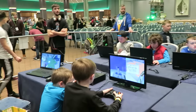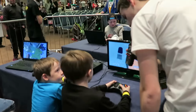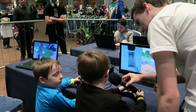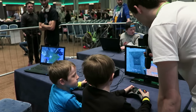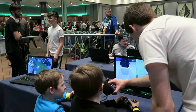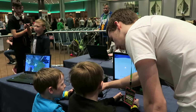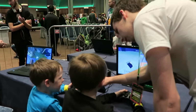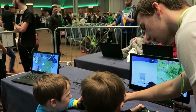Have fun. Hey, guys. Can I interview you here? How are you? Good. What's your name? Matthew. And what's your name? Dylan. Well, guys, what are you doing? We just went into the End and defeated the Ender Dragon, and we're just getting the Ender Egg now. Awesome. Alright, let's move on and see what else we can see in Minevention in this vlog.